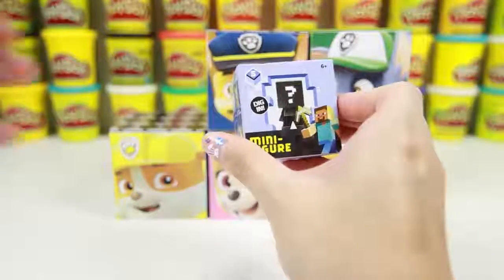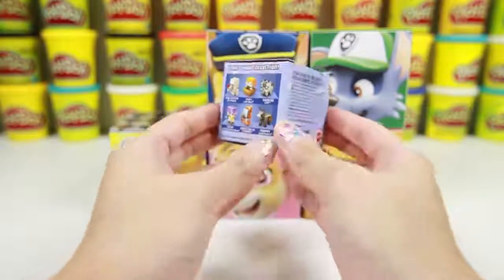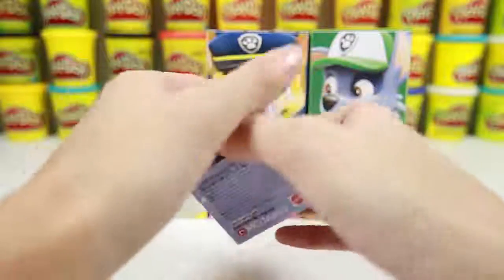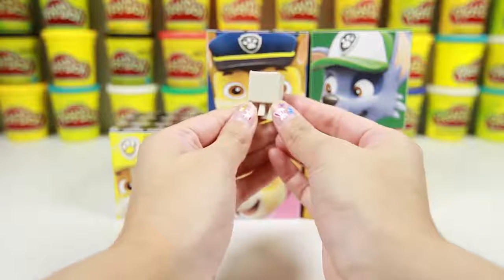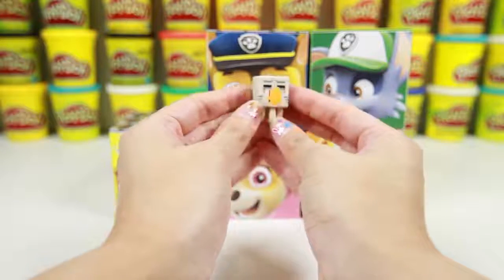And we also have a Minecraft surprise box inside this Cubeez. Nice! This is an attacking gas Minecraft figure. This gas blows fireballs out of his mouth. That's so cool!